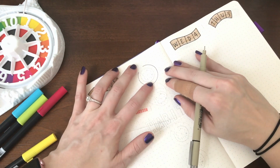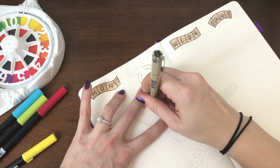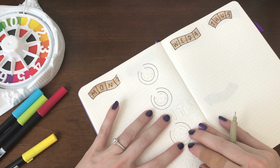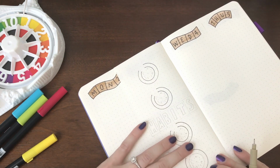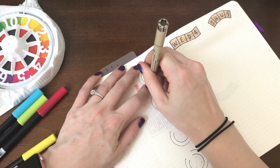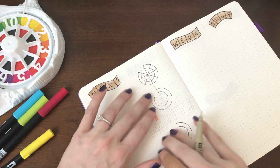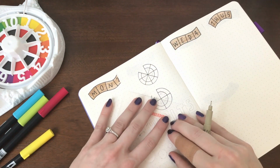So I'm doing my habit tracker a little bit differently, which I actually really love. I use the life spinner to kind of make these circle trackers for my habit trackers. So the outside circle is where I will be filling it out, and then the inside it says Monday, Tuesday, Wednesday, Thursday, Friday, etc.